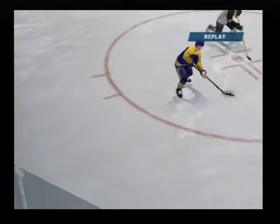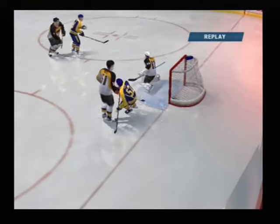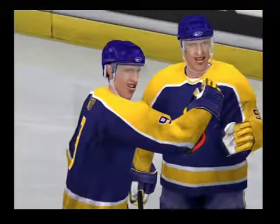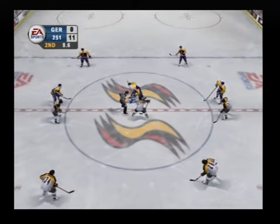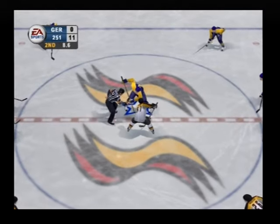This guy shoots the puck with amazing velocity and accuracy. It's also a heavy shot, which makes it very difficult for the goaltender to handle. The players are lined up and ready for the faceoff.